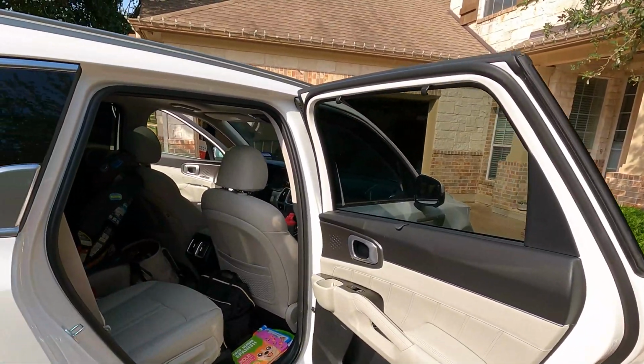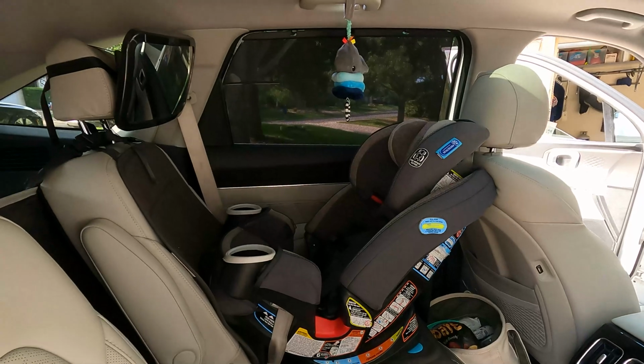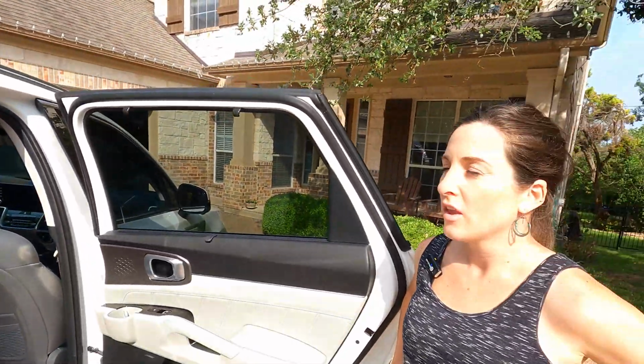Okay. And you have one child passenger car seat in here for your son, who's 2. And it's pressing against the back of the driver's seat. Why is that? Well, when I turn off the car, it backs up. When I turn it on, it adjusts to my seat position. I'm 5'2", so I'm shorter, so I go closer. But yeah, that's just how it works.